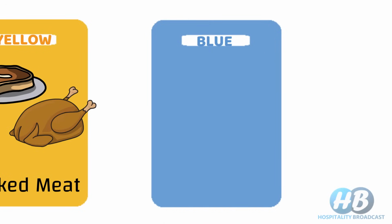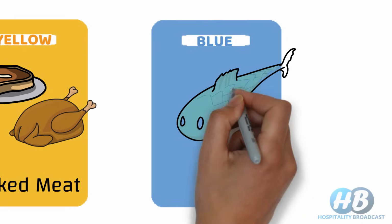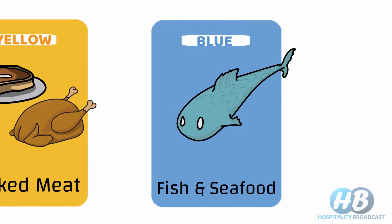Blue chopping board. Blue is the color of the sea, so take a guess. Yes, right. It is used for fish and seafood. As it is primarily used for fish, it is also called a fish chopping board.